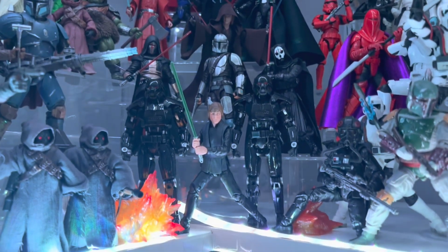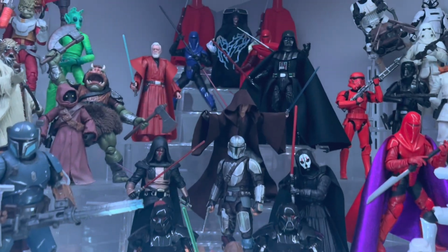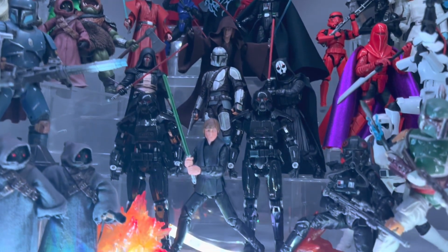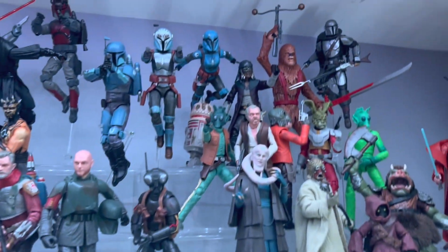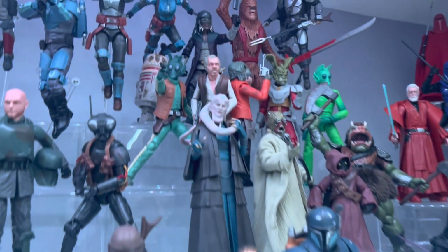But again, the centerpiece is where I put some of my favorite figures and the figures that I just think are characters that are very important to the Star Wars mythos. And the Mandalorian is kind of one of them, along with those guys. Looking good. I do have a dedicated Old Republic section that I'm planning to put up soon.